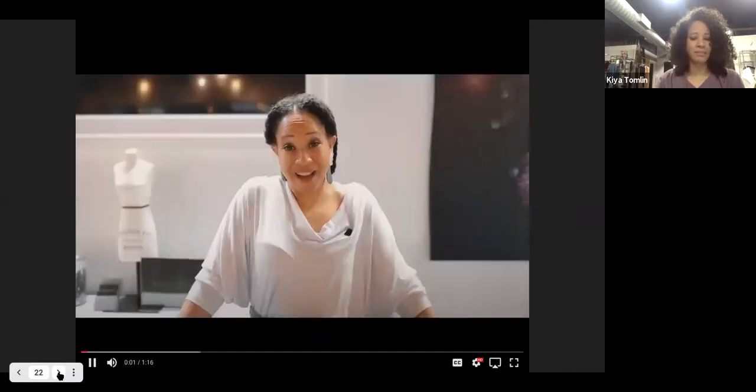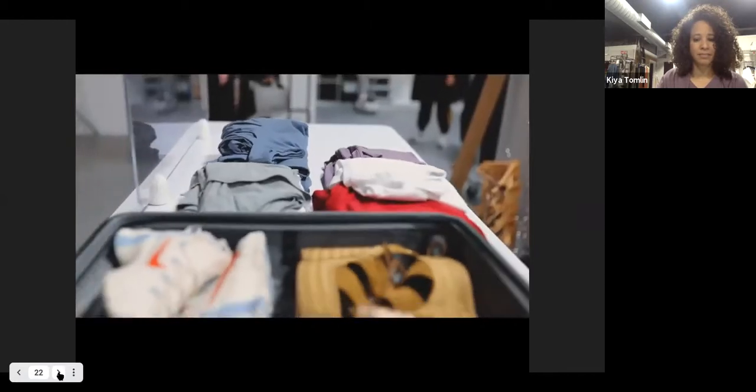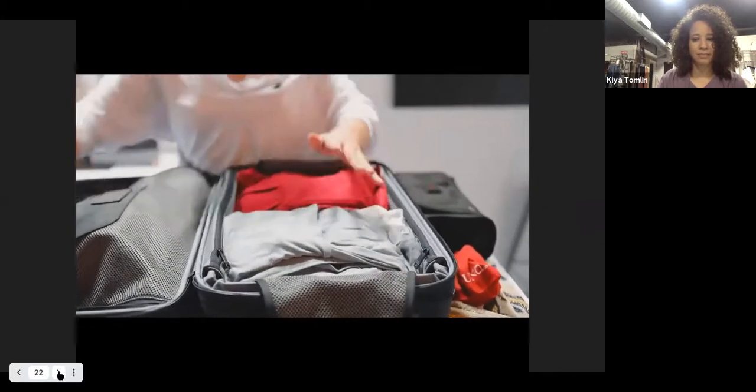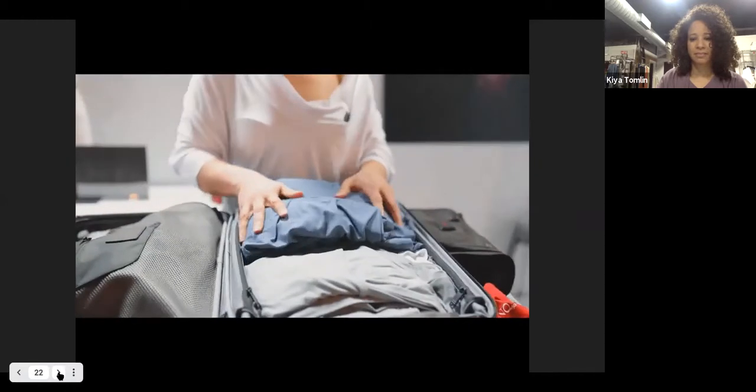So this is how I travel light. We had 12 different garments to create 10 different looks. Each could go from a daytime look to an evening look. Dressed up, dressed down, and we can pack it all in one suitcase.